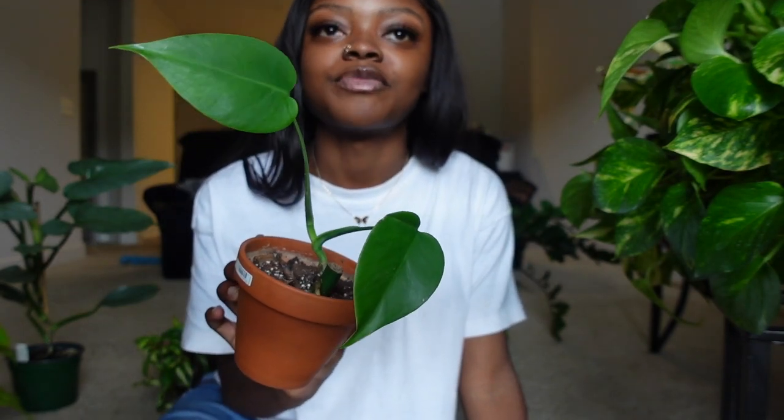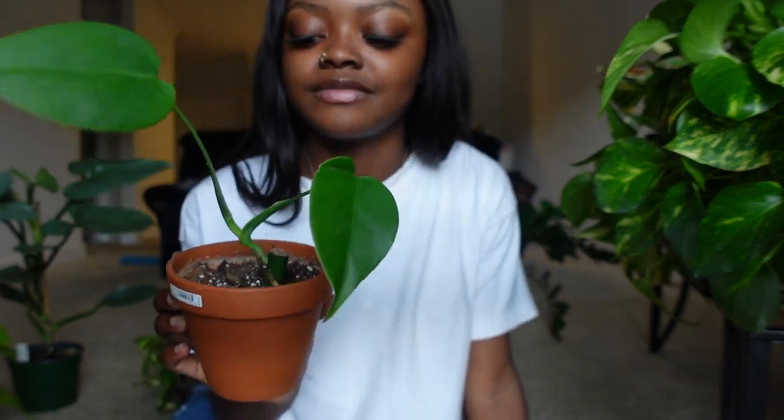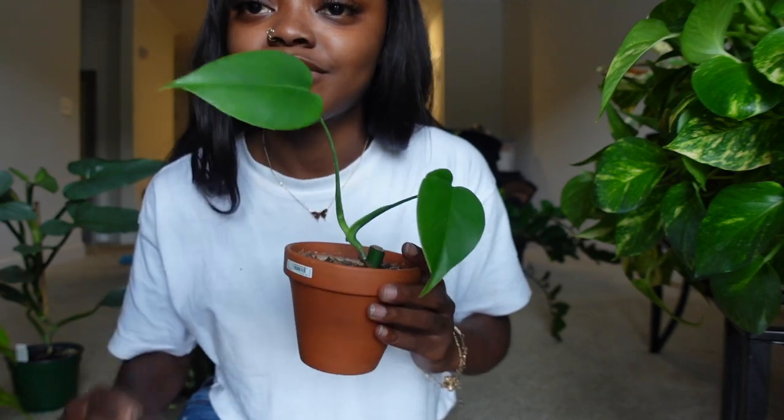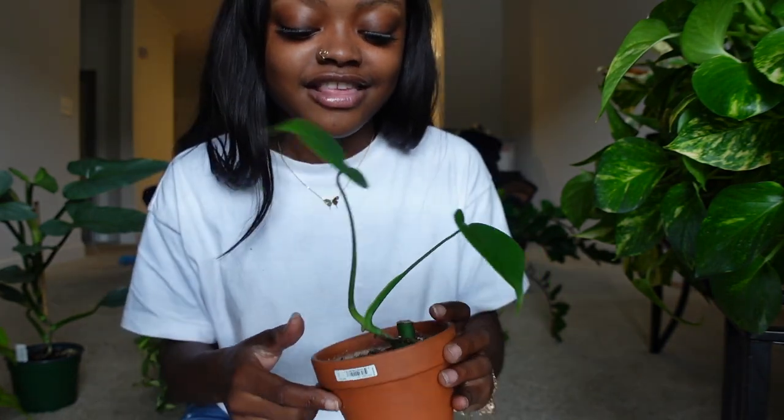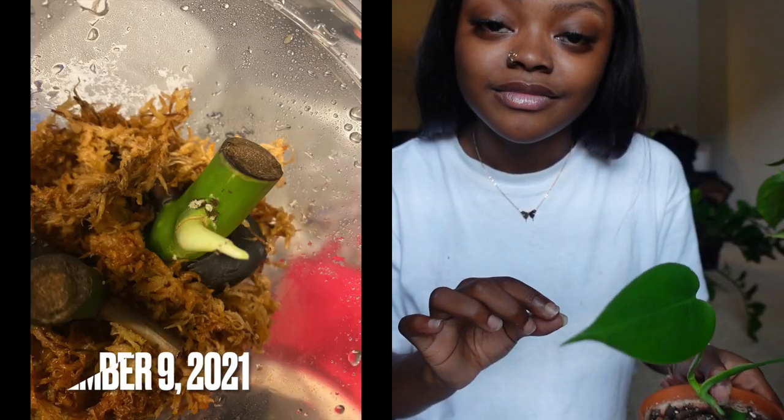And the leaves are both turned towards the sun, obviously. Monsteras are prone to do that. I mean, all plants will lean towards the sun, but monsteras definitely will press up against whatever the light source is, basically. So this was just a node. This was a leafless node.